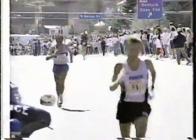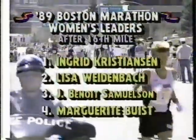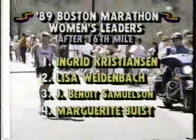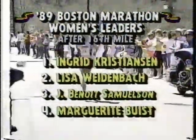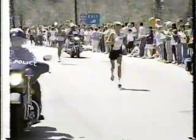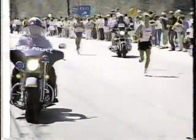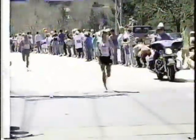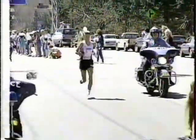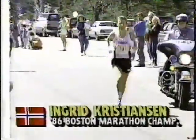So far, the winner for the women, but there is a way to go. Two Americans in second and third positions. Lisa Weidenbach, Joan Benoit-Samuelson. Joan, twice the winner. Lisa, once the winner. And Ingrid has won it once before, 1986. There has never been, that I can recall, a woman over the number of years that she has trained as hard as the woman that you're looking at for any running distance.